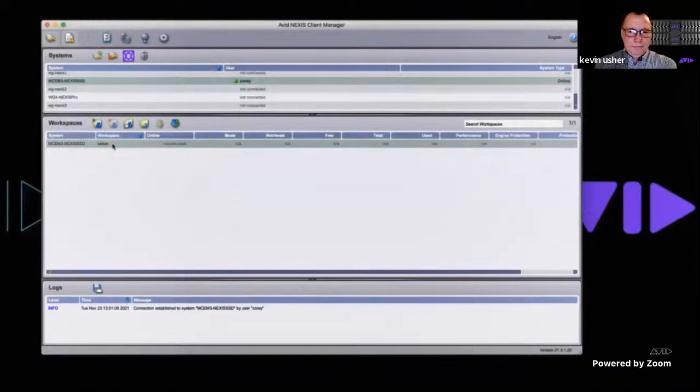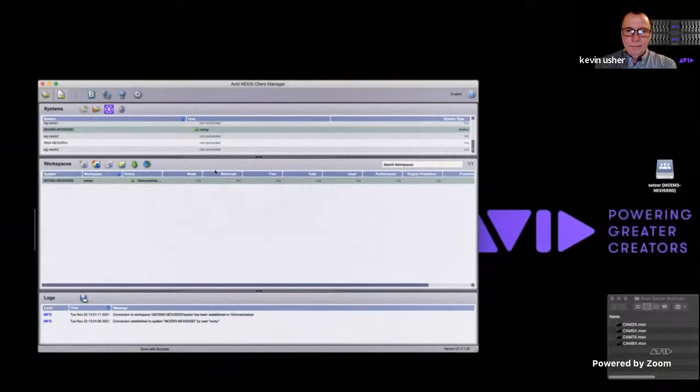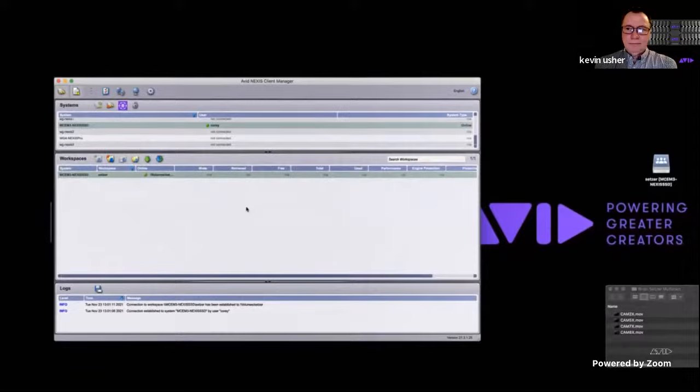It's important to note that this client manager is something that I'm showing you so you understand that it's there and exists, and you utilize this to connect to your Nexis and to mount workspaces. But in a typical environment, your end users would never deal with this. You would have it set up so that it would auto connect to a Nexis based on their login, and it would auto mount their workspaces based on their permissions. So you would take away that possible human error of your editor logging on and forgetting to mount their workspaces. That's not something that would occur because you would typically set this up to auto connect and auto mount workspaces. But we just wanted to show you it so you understand what it is and how it works.